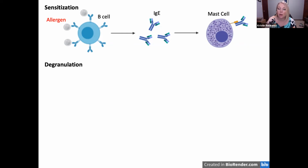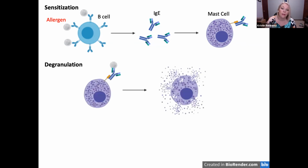This stage of an allergic response is called degranulation. So what happens is you get exposed to the allergen again. That allergen can bind to the antibody that's on this mast cell. This causes the mast cell to rapidly release its granules. That's called degranulation. So this mast cell is basically just spewing out what's in its granules. Guess what's one of the main components of the granules? Histamine. If you've heard of histamine or have had to take something like Benadryl, which blocks histamine from working, one of the main components in mast cells that they're going to spew out at this point is histamine.